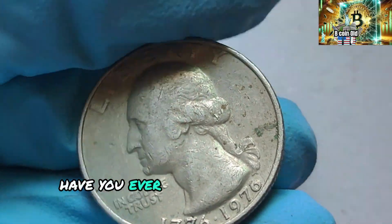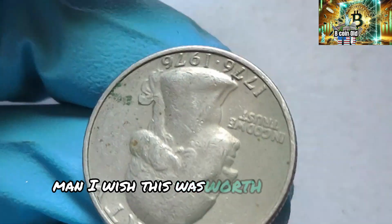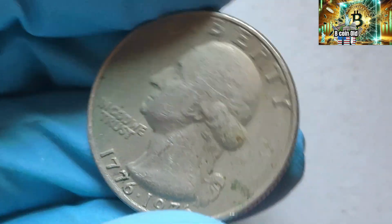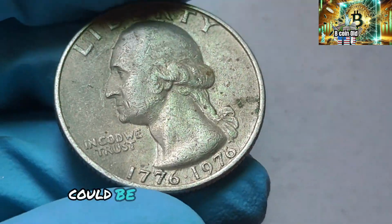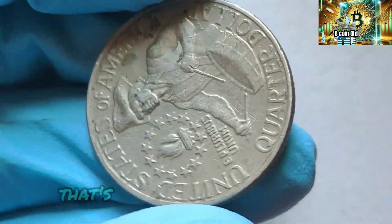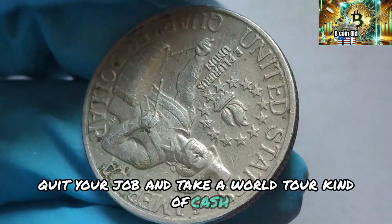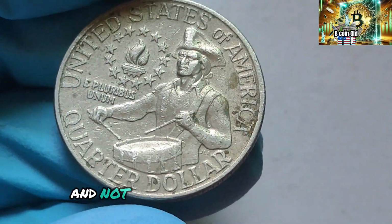Have you ever picked up some loose change and thought, man, I wish this was worth $1 million? Well, what if I told you that a Washington quarter, yes, that little silver coin in your pocket, from 1976 could be worth $1.6 million today? Yup, you heard that right. That's not monopoly money, folks, that's life-changing, Ferrari buying, quit your job and take a world tour kind of cash. But here's the kicker, you might already have one of these coins and not even know it.